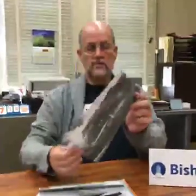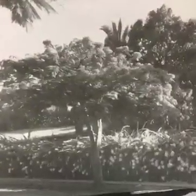Well, it did. And here is a photograph of the Punahou School campus with the night blooming cereus growing on the wall at the base of this picture, which is probably taken in the 1930s. And as you can see, it's morning time, and there are lots and lots of flowers on the night blooming cereus.